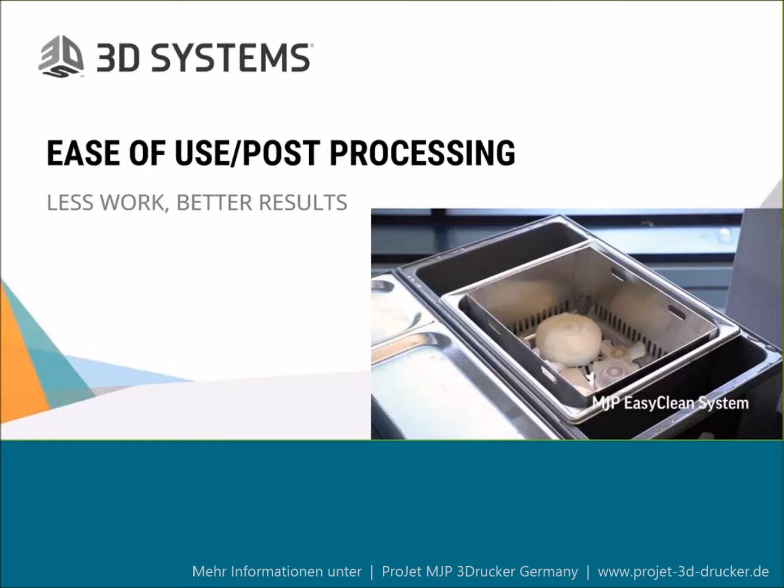So the third key advantage that we're going to talk about is ease of use and post-processing. And so everyone who's running 3D printers wants to work less, but also get the best results possible.